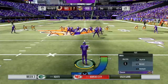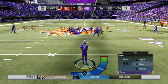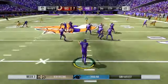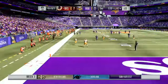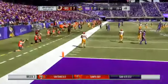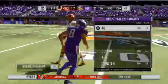The Vikings send out their punter as he'll kick it away for the 2nd time. He gets this one away, and boy, it's another boomer. And that is much too long. That's into the end zone for a touchback.